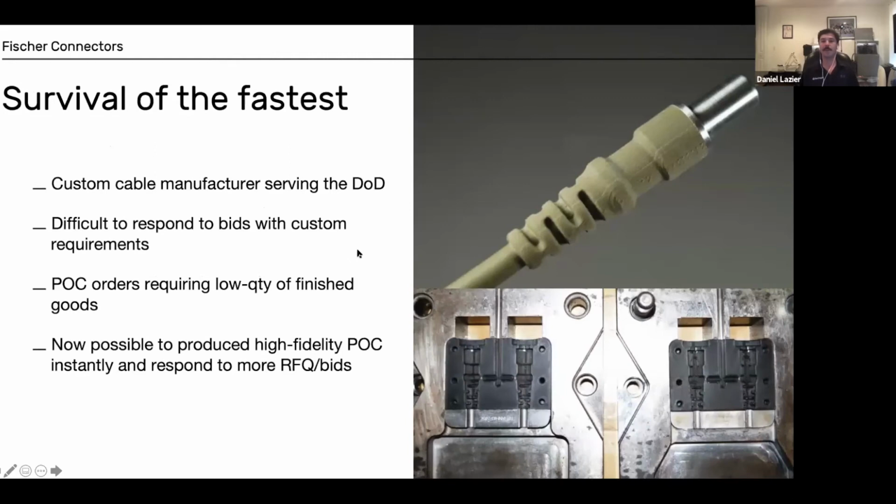Awesome. So another interesting supply chain story here, more from the perspective of getting parts quickly and responding to customer demands, more so than the actual existential element of it. This is a company called Fisher Connectors, and what Fisher Connectors specializes in is making these really ruggedized and robust electronics connectors for mostly the Department of Defense, with a few medical customers in there as well.